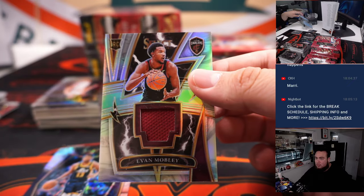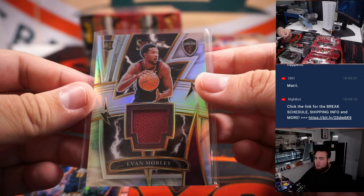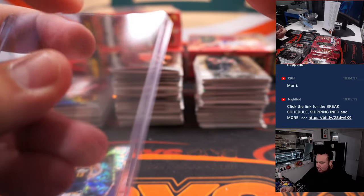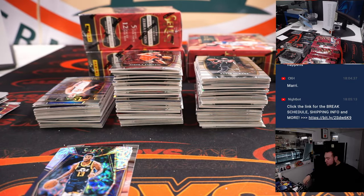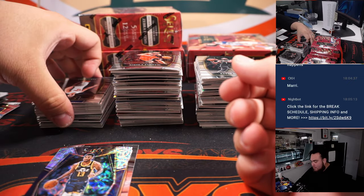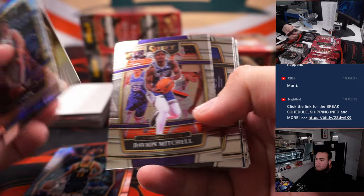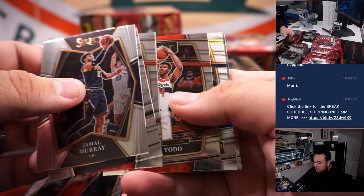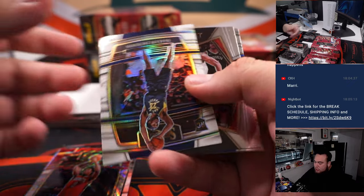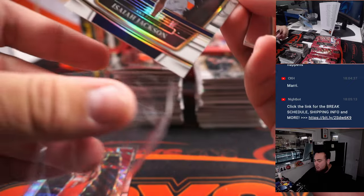How about a little Evan Mobley? I feel like the Cavs had a really good first half, continuing to hit here in the second half, it looks like. Nice little hit right there. Let's actually get some more. 100s. Christopher. And Isaiah Jackson rookie white.